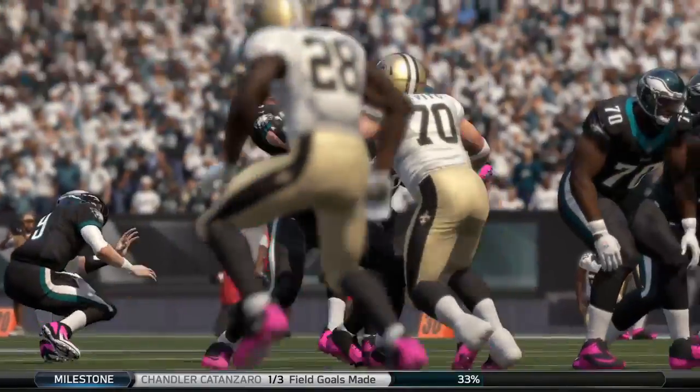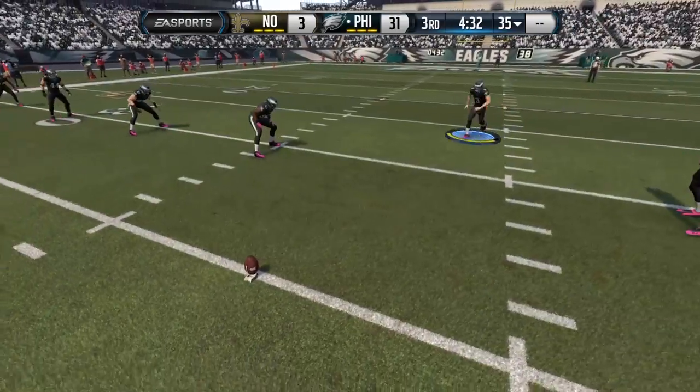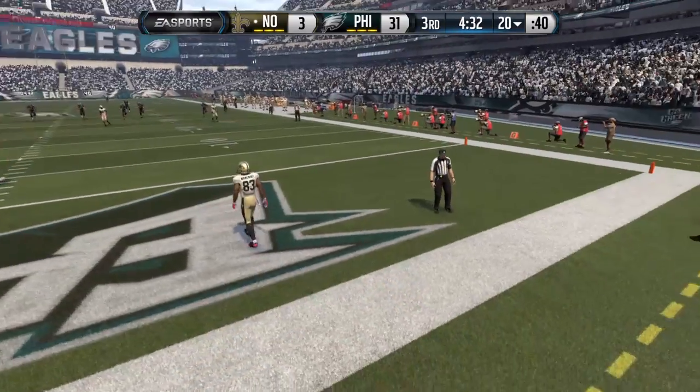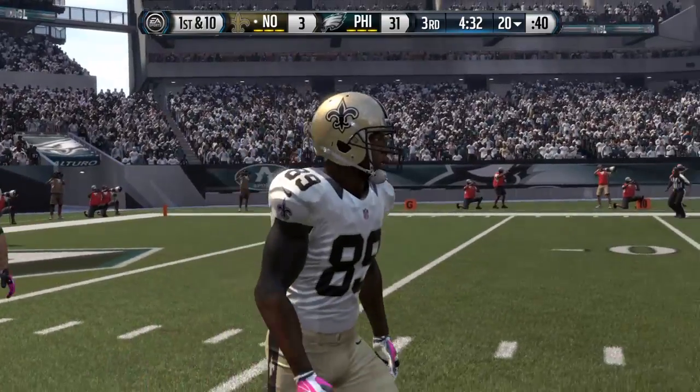I'm sure the defense is going, my gosh, what do we got to do to stop these guys? Once they even get near midfield, they know that the other team is in field goal range because that kicker, what a leg. That's a touchback, and the ball will be spotted at the 20.